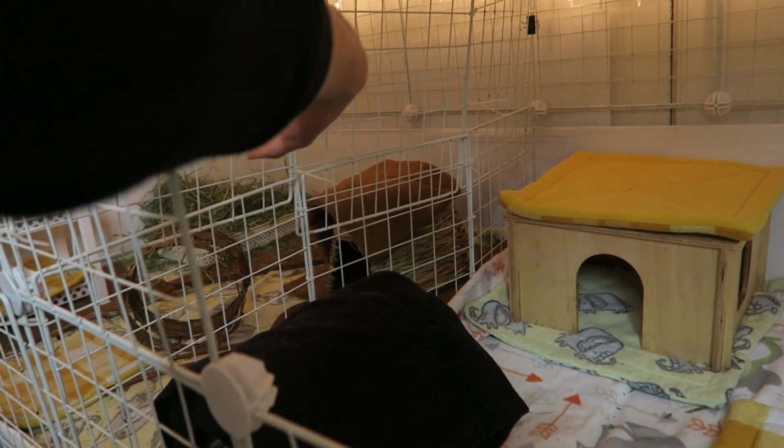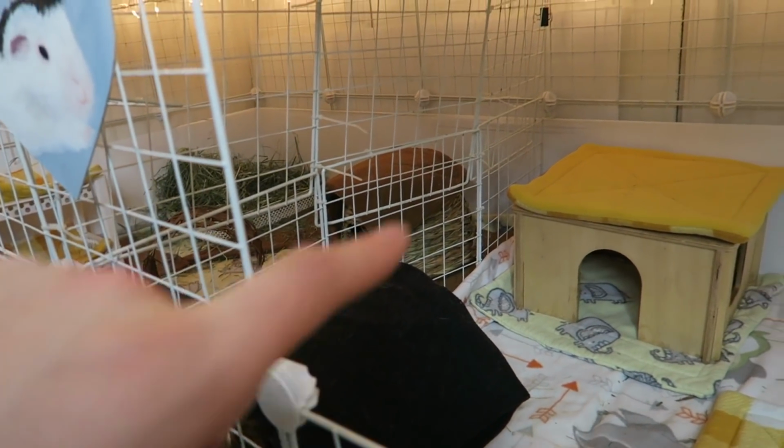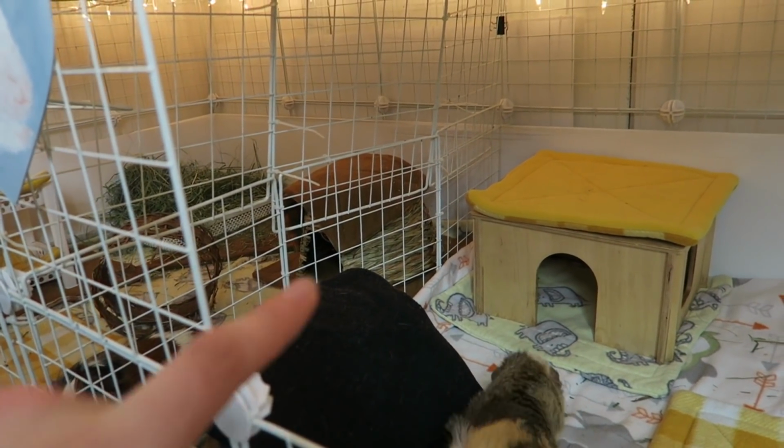This is super flimsy. It obviously keeps them separated, but this is not the official setup with the whole separator stuff because it's just really bad with bad zip tying.